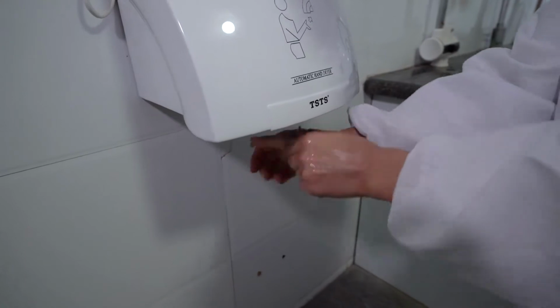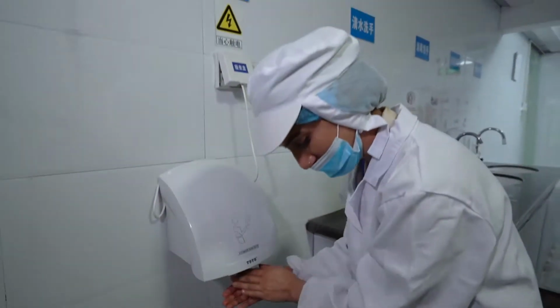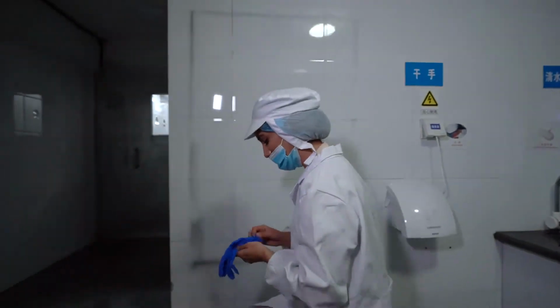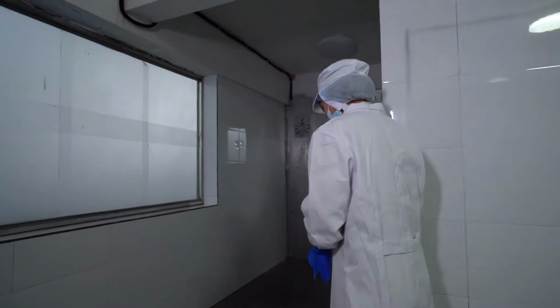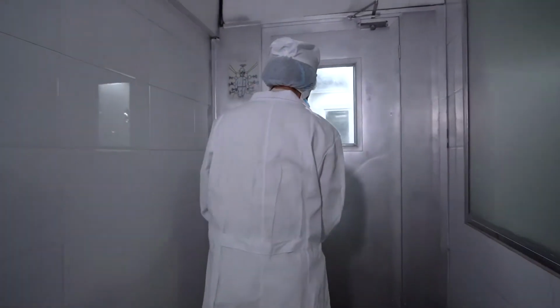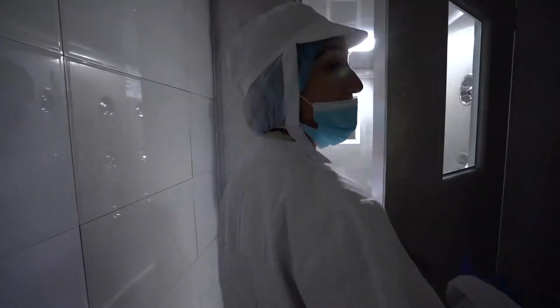So after giving my hands a nice dry, I then put on my work gloves, as you see here. And I get ready to enter into the decontamination chamber. So I'll see you on the other side.